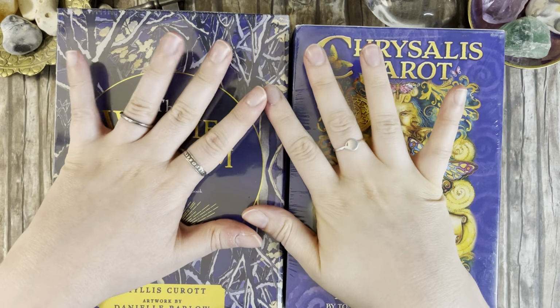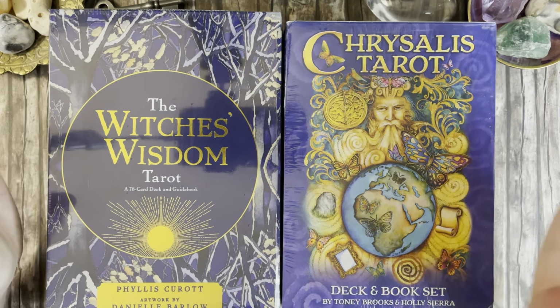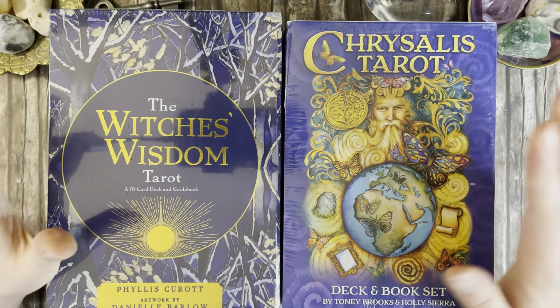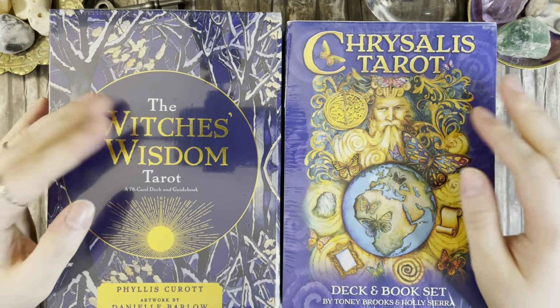Hello, hello, hello. Look what has just arrived. The Witch's Wisdom Tarot and the Chrysalis Tarot. Oh, I am so happy, but also overwhelmed. Oh, I've been wanting these decks for a long time.